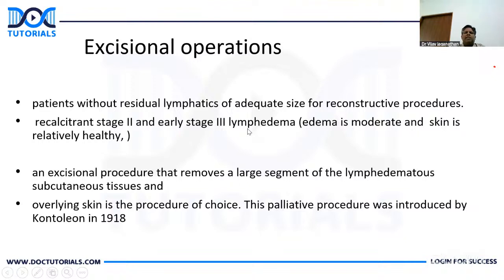When it comes to the excisional operations, patients without residual lymphatics of adequate size for reconstructive procedures are mainly chosen. So, indication wise, recalcitrant stage 2 and early stage 3 lymphedema, wherein the edema is moderate and the skin is good, are mainly indicated for excisional operation. If the skin is very bad with ulcerations, varicosities, nodularities, hyperpigmentation, it's quite tough to do excisional operations because you can face failures.